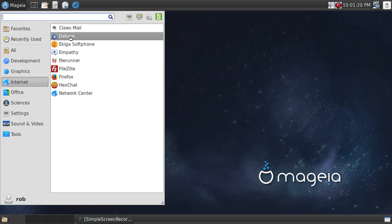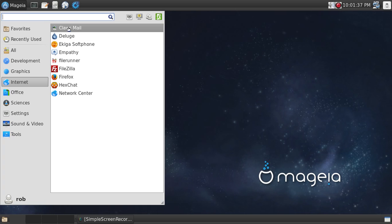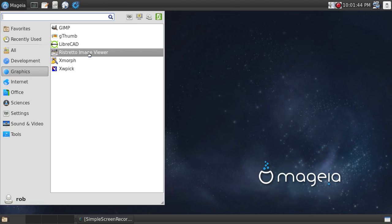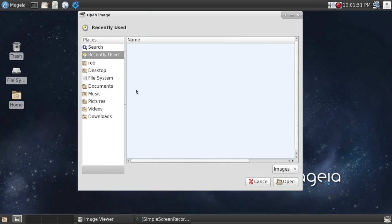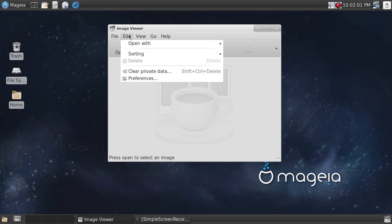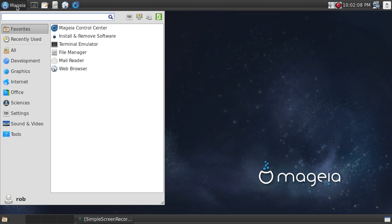One thing I am noticing here, you're not seeing any informative pop-ups. Now that may come later with the final release, but it would be nice as you hover here to see a short description perhaps of what that program is without having to click on it. Claws Mail, then graphics, you have GIMP, GThumb, LibreCAD, Ristretto Image Viewer. I'm not familiar with that. Let's check that out. And again, I haven't spent enough time to really add anything to this, so I have no images, but it looks very clean, straightforward, pretty simple. I do not see any editing tools here to speak of. Anyway, wasn't familiar with that.